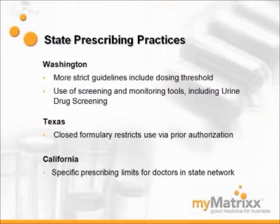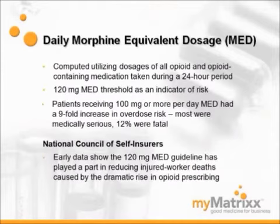But we're hoping there are some brighter days ahead of us in terms of the management aspect and having some true guidelines that we can then go back to the providers who become outliers and advise them and instruct them of these guidelines. Bill? Very good, Ryan. Thank you very much for that.